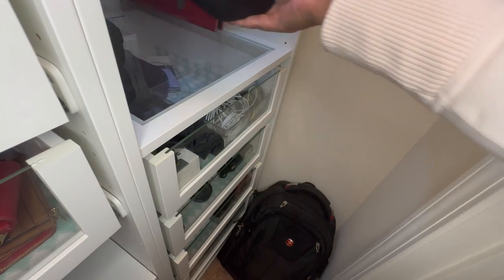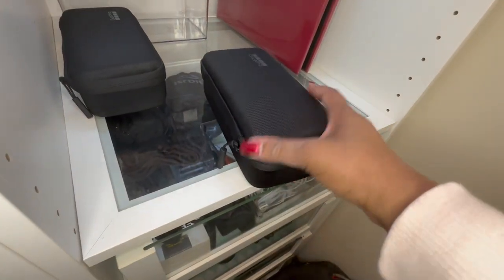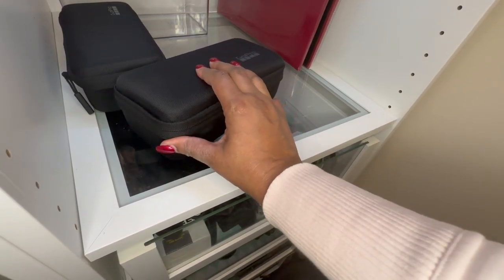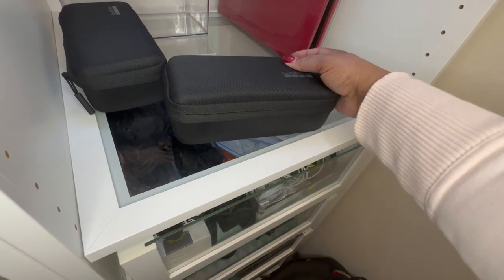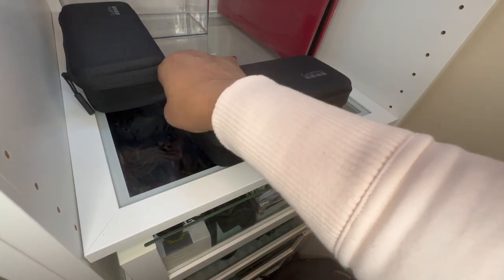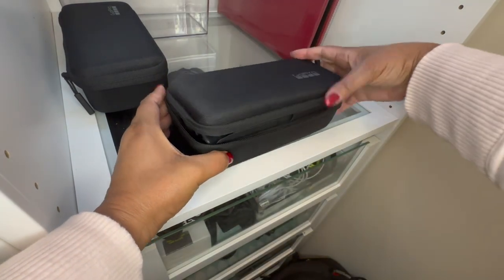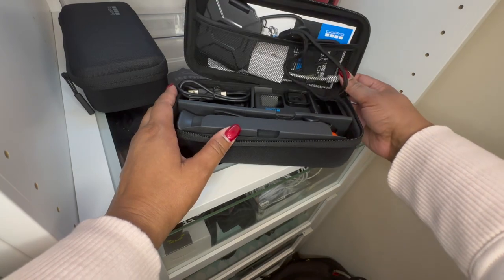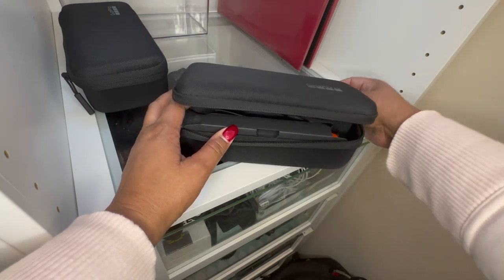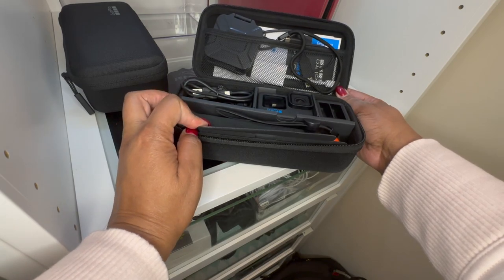Up here on this shelf, I'll take you guys over here, are my GoPro boxes. I lost my GoPro Hero 10 Black in Taormina, Sicily last year, and it made me so sick because I had my entire 2-week Mediterranean vlog on that camera. So I was so sick about that. But my husband bought me another one for Christmas.